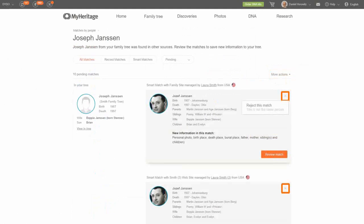Not that you want to ignore it, not that you don't want to see it anymore, but this, for whatever reason, is not right. And again, sometimes, very few, MyHeritage can make some mistakes. Now, you will see also that on the left side, you have the option to view this person in your tree. And this is very useful for me because I don't remember everybody in my family tree. I have almost 8,000 people.